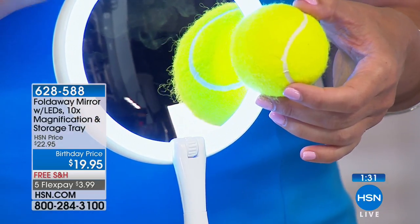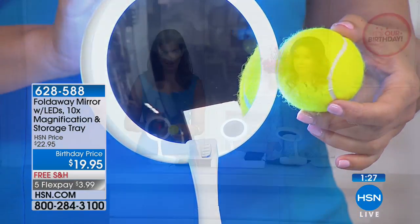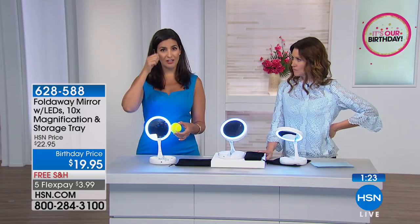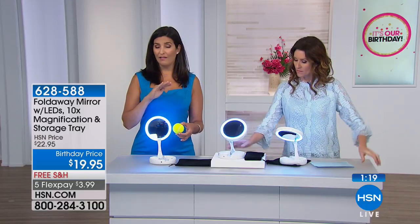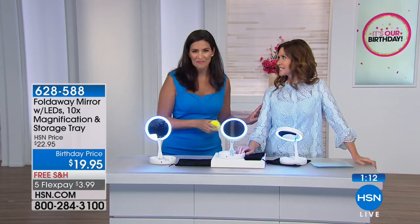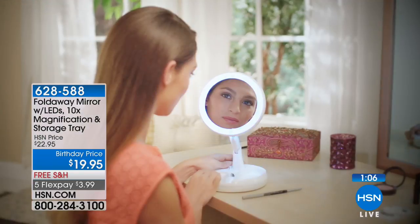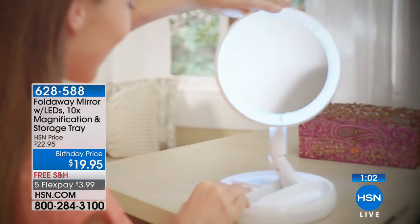Makeup artists are phenomenal. They always tell you, you want your makeup to be perfect when you walk outside, use an LED light, and use that magnification mirror, especially when you're putting on your eyeliner, your mascara, your lip liner, all those things that require a little bit of detail. If anybody wears falsies out there, those little eyelashes that are impossible to get on, I have the magnetic ones. Oh my goodness, I can't tell you how many pairs of those I've tried. Countless ones, right? The mirror helps you put those on more precisely because you can see exactly what you're doing.